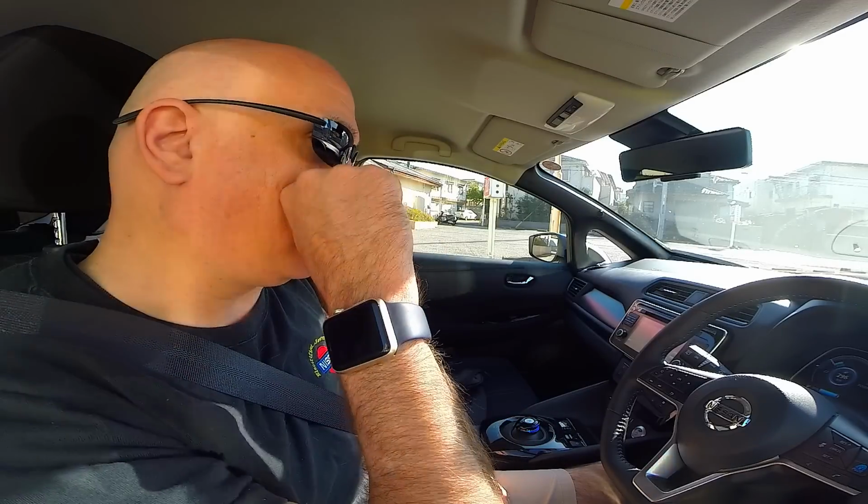This thing is incredible on power and torque at any speed. It's just that instant torque that makes it feel like you're in a sportier car for sure. The range is incredible. The driving experience is much better in this car. I don't even feel like it's an electric car.